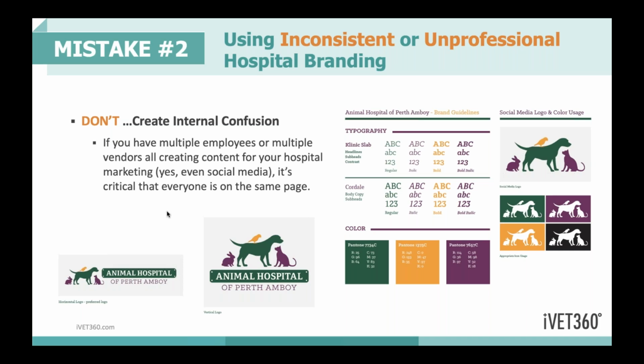So consider creating and maintaining some sort of practice branding guide that's going to give you essentially a roadmap for your brand, and it's going to assure consistency across all of your marketing to make sure that everybody's on the same page. So include things like guidelines on colors, guidelines on fonts, even guidelines on content and the tone of voice that is appropriate and applicable to your practice.